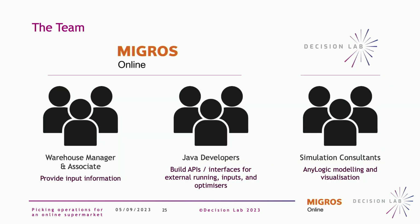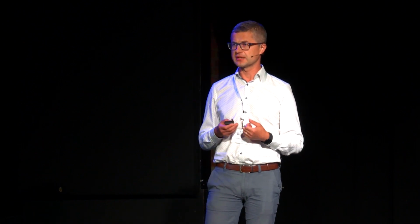Right now, we are in the second phase of the project. This phase started in May and will last till November this year. The team is distributed. In Switzerland, at Migros Online, we have people from the logistics department, so the warehouse manager and his associate. We have Java software engineers, who are the people who normally work on the software that is running in our distribution centers. Right now they focus on designing the API with AnyLogic and writing all the code behind it. And we have Decision Lab, who brings us their know-how from AnyLogic modeling and visualization.